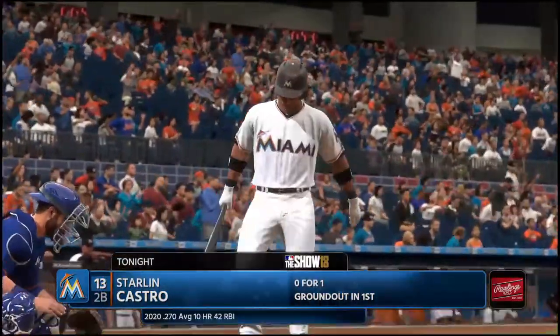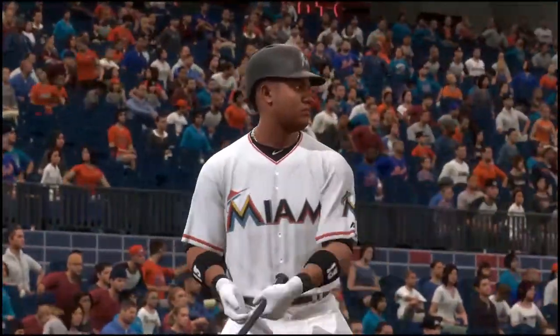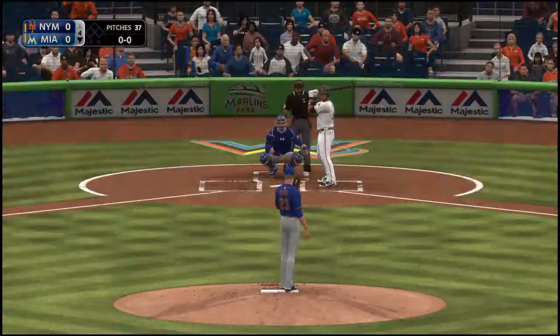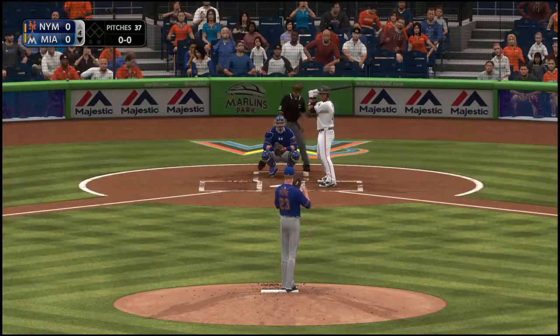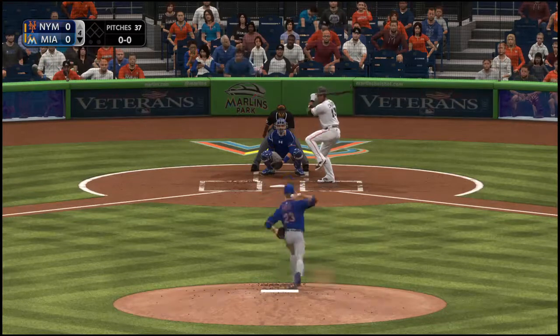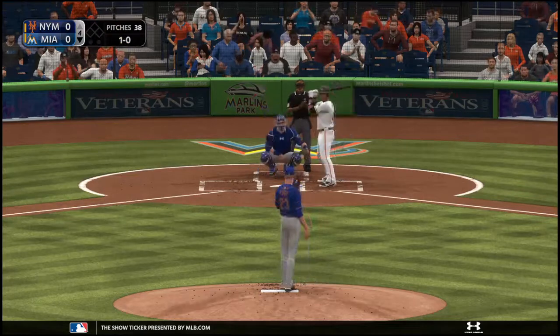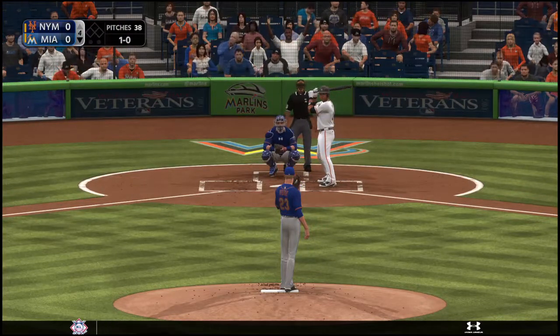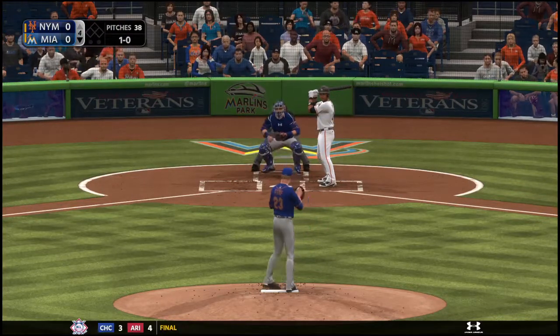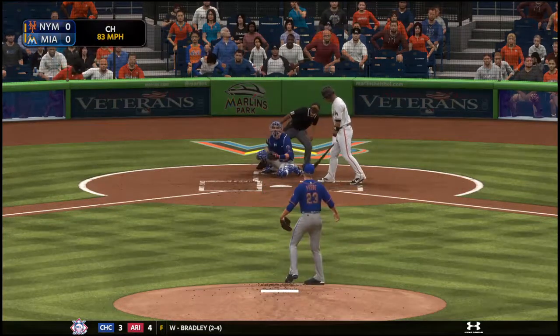Here's Starlin Castro, leading off the 4th for the Marlins, second baseman, Starlin Castro. Here comes the first pitch. There's a fastball missing down and away for a ball. 1-0. Now 2-0.